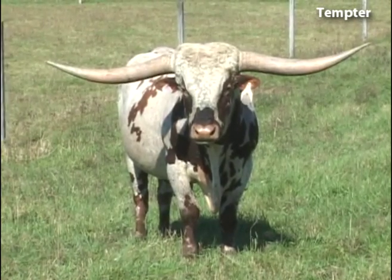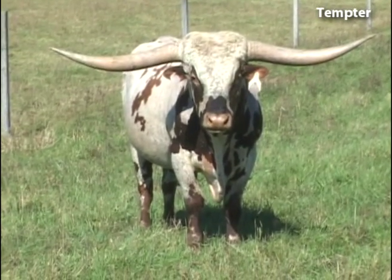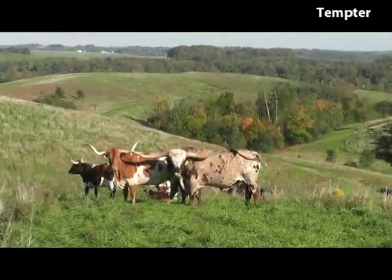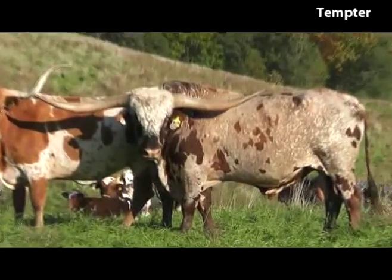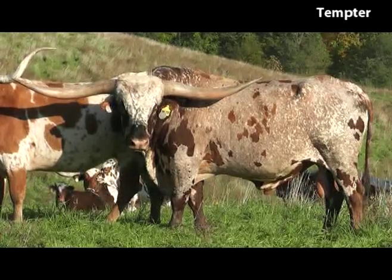Tempter weighs somewhere around a ton. He's too big to get on our scales, so we don't know for sure what he does weigh. He's serious about his work. When he's out with the cows, he's day and night, 24-hour duty.